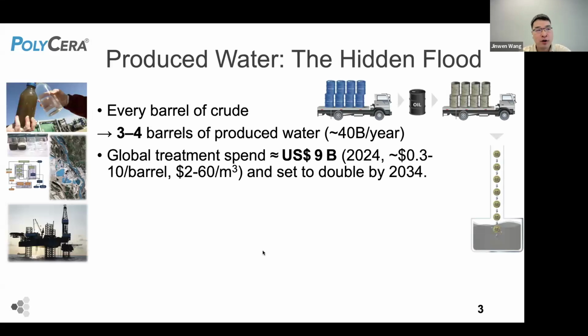For produced water, people call it the hidden giant, because in oil and gas production, every barrel of oil produced comes with 3 to 4 barrels of produced water. In different regions the number may be different, but in general, oil companies are dealing with more water than oil. Some of the oil company guys joke that they are actually a water company. It's estimated that globally in 2025, there will be above 40 billion barrels of produced water produced in a year. That's a lot of water.